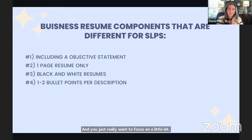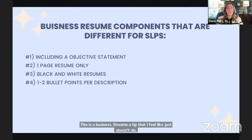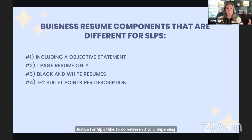Okay, next thing. 1 to 2 bullet points per description. Again, this is a business resume tip that I feel doesn't do justice for SLPs. I like to do between 3 to 6, depending on how relevant the experience is. There are very few cases that'll do more than 6 because I feel that's overkill, but 3 to 6 is my sweet spot because it really gives a good representation of what you learned and what you accomplished at that center or that experience. So 1 to 2 bullet points for clinical externships is not enough ever.